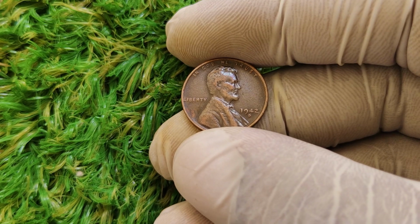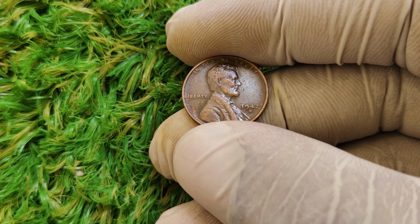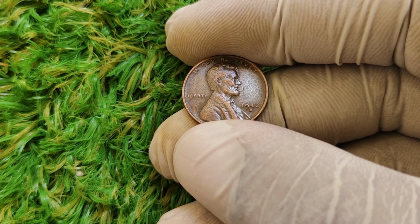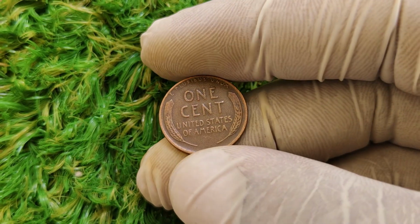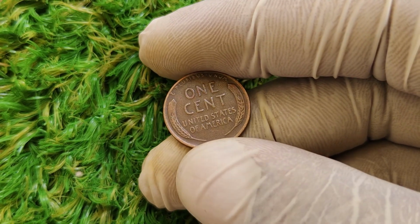Now, here's a quick tip for collectors or treasure hunters. If you ever come across a roll of old wheat pennies or even a single 1942 D penny, do not clean it. Cleaning can scratch the surface and reduce the value by 90% or more. Original coins with natural toning are much more desirable to collectors.